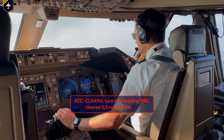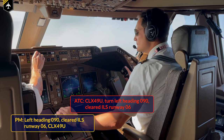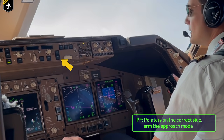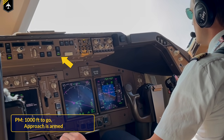Correct, 490 uniform, turn left heading 090, cleared ILS runway 06. Left heading 090, cleared ILS 06, Carlux 49 uniform. Pointers on the right side and arm the approach mode. 1,000 to go and the approach is armed.